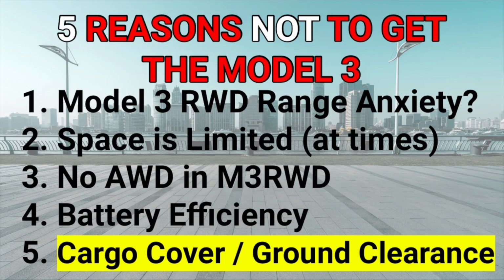So now we get into point number 5, and there's certain things in the Model 3 that you will simply not get unless you're considering a different version of Tesla like the Model Y. And for instance, a cargo cover. Now obviously the sedan, you're gonna have a trunk, it's gonna have a lot less space, but you're not gonna have that larger space and a cargo cover, which comes in the Model Y. So you're basically getting a covered trunk like the Model 3 has, but with more space. You're not going to get that in the Model 3.